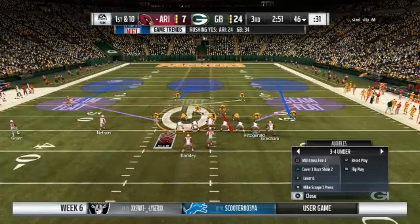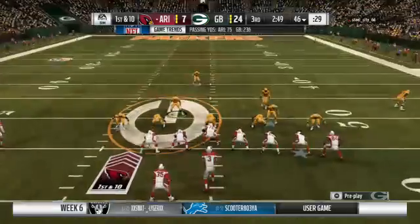I like it. After the penalty, a fresh set of downs. It's 1st and 10.